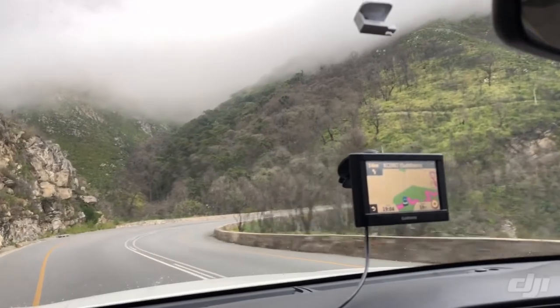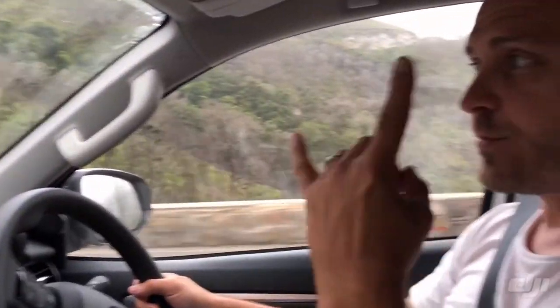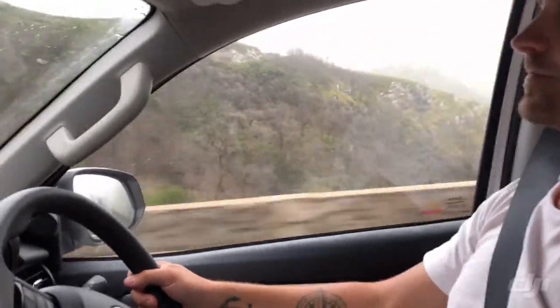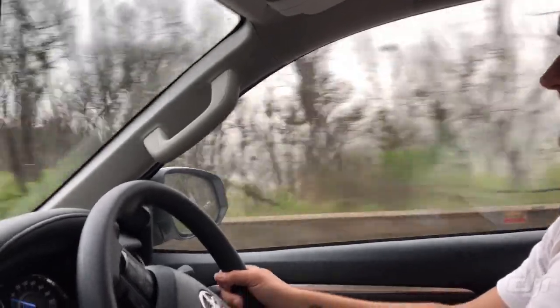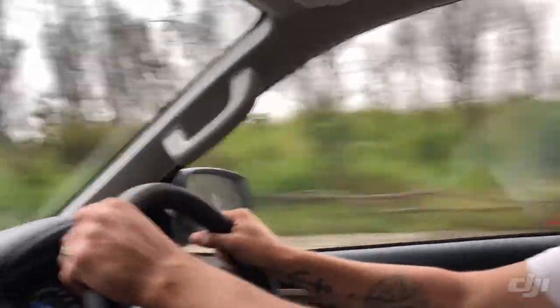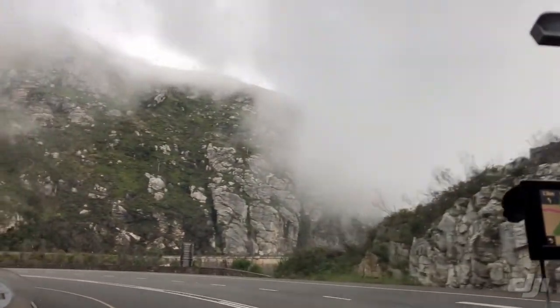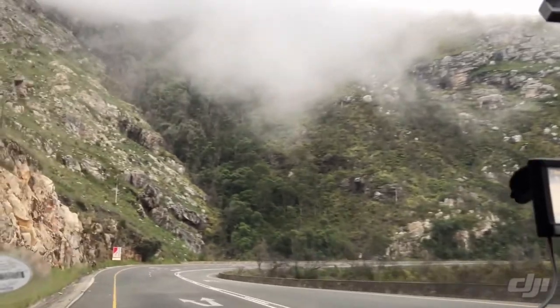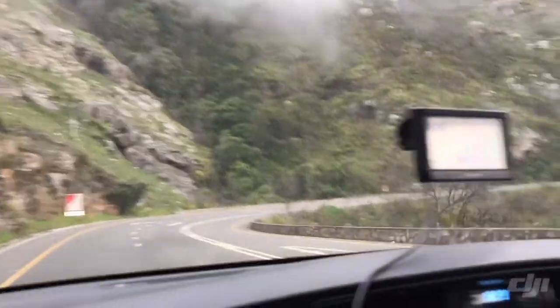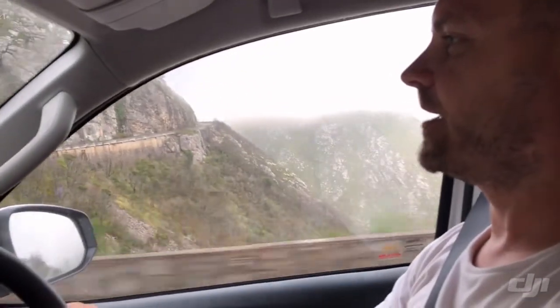Wow, that's cool. Some more awesome mountains in South Africa. Whoop, whoop. You probably won't be able to see the view because I think we're up in the clouds now, but it is really, really pretty. Look at this mountain. Hello there. Just driving on the edge. I know, it's freaking me out slightly. I'm just going to concentrate on the road, eh?